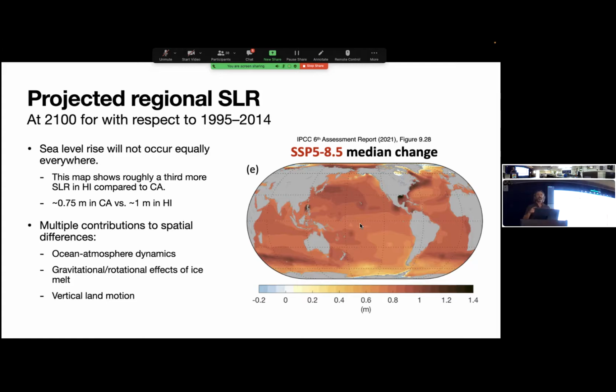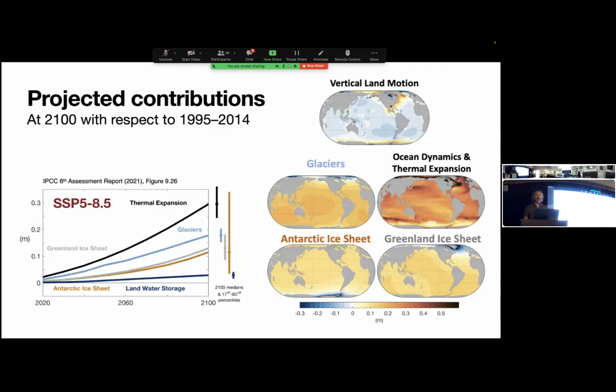So the gravitational pull of the ice sheets is so great, there's so much mass, that it actually distorts the ocean surface, and when they melt, that distortion goes away. And that leads to spatial structure in sea level change. And of course, there's vertical land motion as well. You can get a sense here of the different patterns associated with these different contributions.